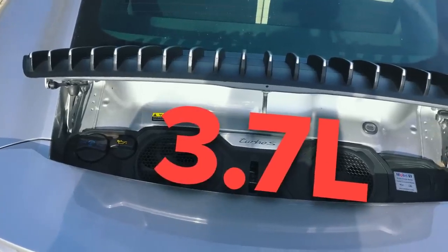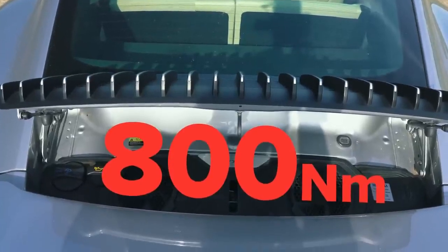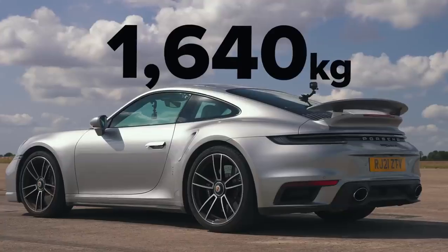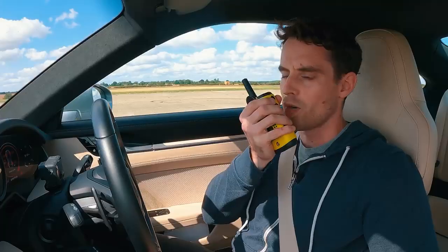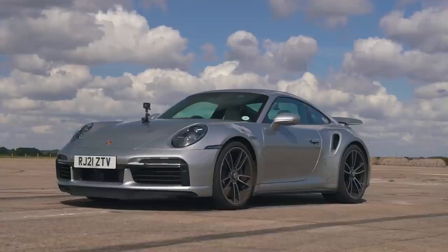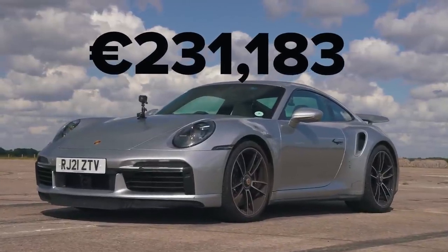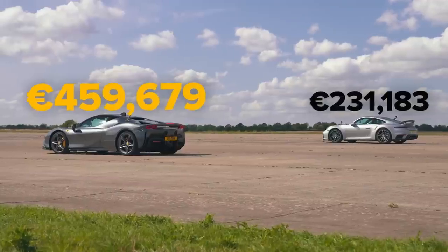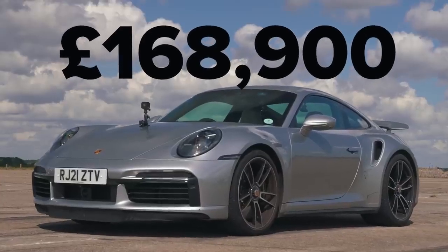So tell us about the 911. It has a 3.7 litre, we say boxer 6, I think you British say flat 6. It has 650 horsepower, 800 newton meters, and it weighs about 1,600-ish kilograms. Okay, and the price? Well, I only know the euro price and I don't understand your magical currency, but it is about 240-ish thousand euros. So I think in euros, the Porsche is about half the price of your Ferrari. Yeah, in pounds, I think it's £167,000.